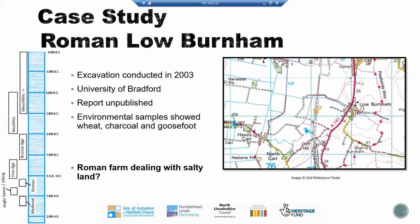And when we came to the area, we identified that an excavation had been conducted by the University of Bradford back in 2003. Now, unfortunately, the report was unpublished, so you won't be able to find it on the internet, but environmental samples that they took showed that wheat, charcoal and goosefoot were all in the area. So this tells us a few different things. First of all, wheat isn't that unsurprising. It's a common crop. It does suggest that we're looking at a farm area. People are growing food to survive. The presence of charcoal is also not that surprising. It simply shows that people are burning fires in the area. And of course, that could be associated with people simply trying to keep warm, people processing industries, people having a domestic dwelling in the area.